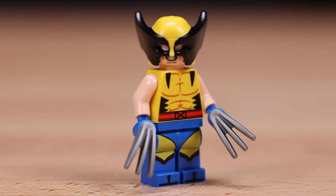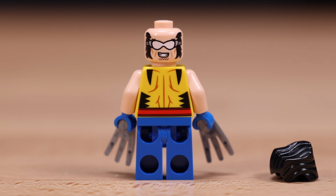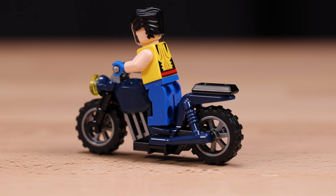He has his kind of enlarged comic book accurate mask, and then you can switch him out with a hair piece that is included in this set as well. Dual-sided face. Now Logan/Wolverine also has his motorcycle here in dark blue, so that's a nice addition if you want to add that to the battle scene, or just, having him driving off.